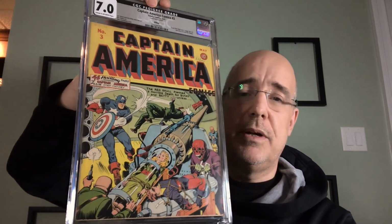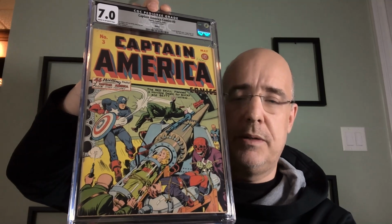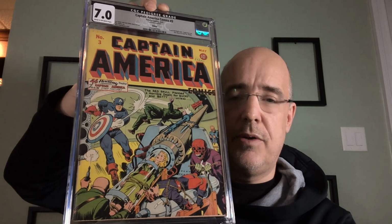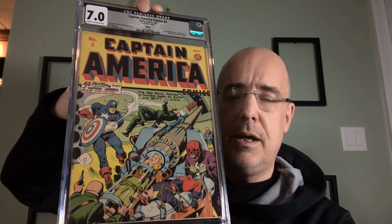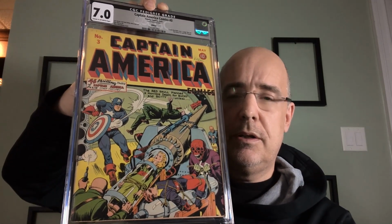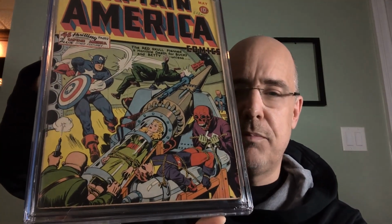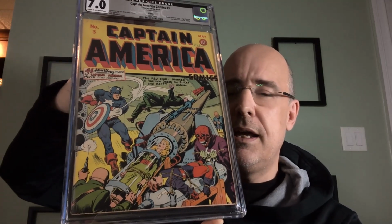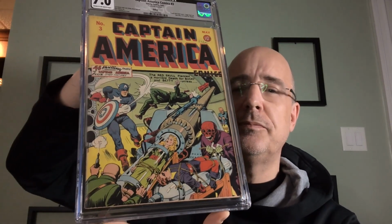This is a great book. It's 7.0. It's from the Eldon pedigree, and it is the first appearance of Red Skull on the cover. Red Skull's first appearance is Cap 1, and it is the first Schomburg cover for Captain America. Great bondage cover. You got Bucky strapped to a bomb. You got the lovely lady about to be shot off into space. And Captain America with his round shield, the second appearance of the round shield.